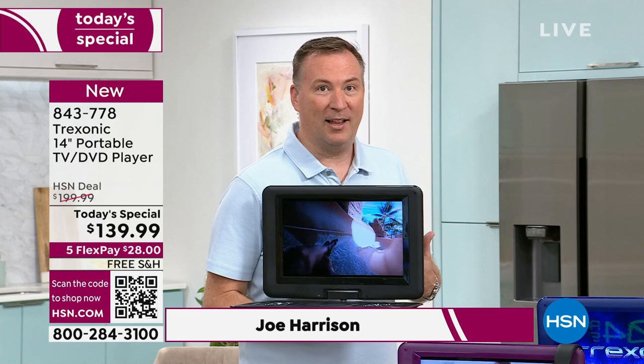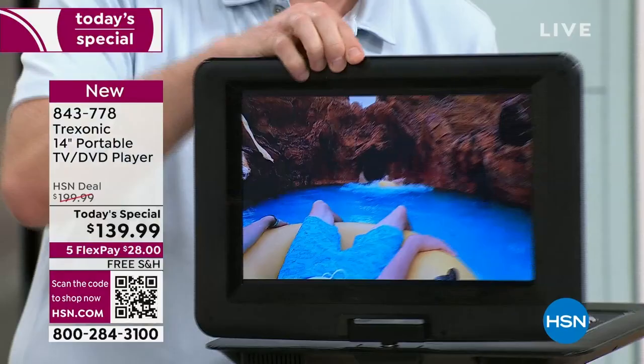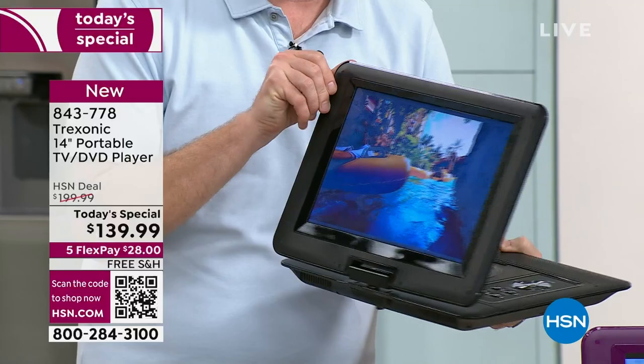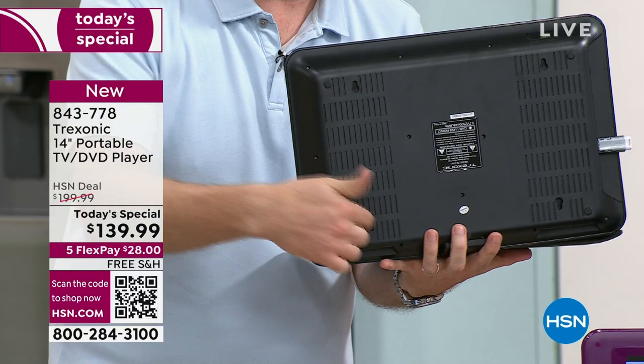You want to be able to go from room to room to room, and that's how Trexonic got started. This one even has a swivel base where you can swivel it 270 degrees around. You can fold it down flat if you want to. If you're sitting on an airplane, no problem, you can prop it up that way. This is what they call tent mode. So it doesn't matter where you're watching this, from the nightstand, to the countertop, to the airplane, to the back of the car. There are holes on the back that you can put screws in, so you can actually mount this onto the wall if you want to as well.